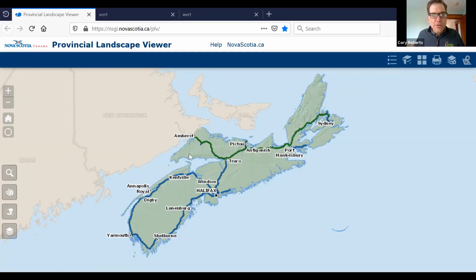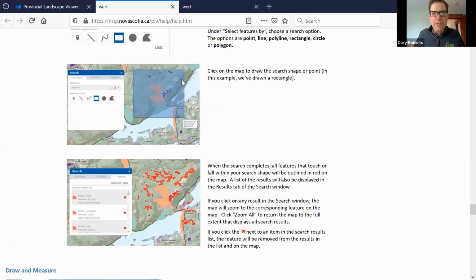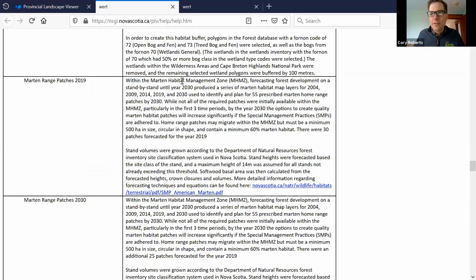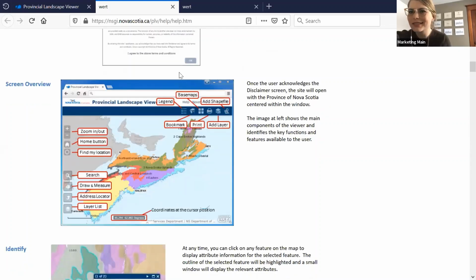Okay, so I think I'll jump right in and give a brief overview of the features. Now, when I click on this help tab, is my screen switching to the help view? Jay, can you comment on that? You can see that help currently? Yes, we can. Okay, great.